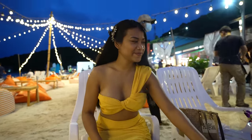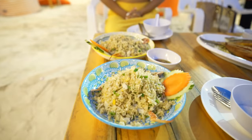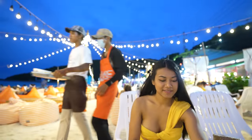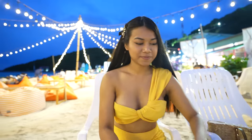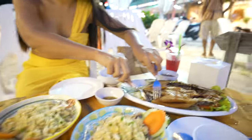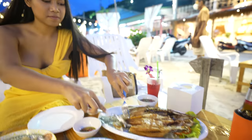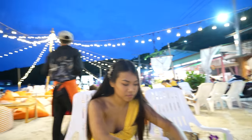Thai happy with a lot of food. We've got the crab fried rice. We got live music over here. All right, let's try this fish. So this place is awesome, guys. You need to come here. It's mainly, like tonight, all Thai people.